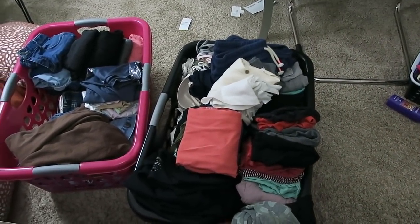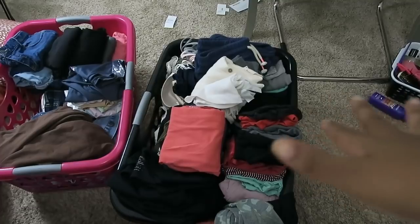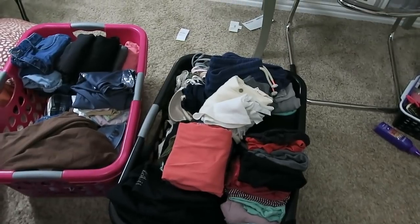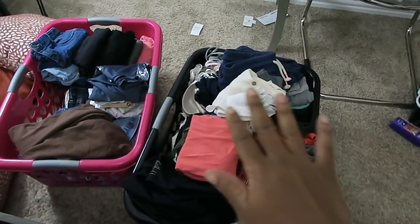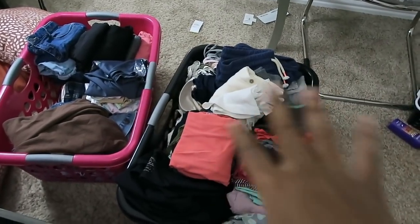And the only reason why you didn't see me put away my clothes is because my clothes are right here. I'm done. I'm beat. That laundry took me out. I'm not even going to show myself on camera right now because I look a hot mess. So everything is done. I did the towels. The only thing that needs to be done are sheets.